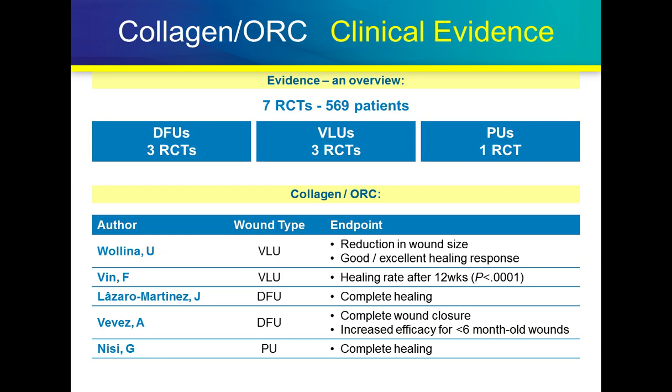So looking at clinical evidence for collagen ORC, there have been 3 randomized controlled trials in diabetic foot ulcers, 3 in venous leg ulcers, and 1 in pressure ulcers. And you can see as we go down there, the couple of venous leg ulcer ones had improved healing rates. One of these studies, Rob and I were involved in several years ago. There's another one in diabetic foot ulcer showing improved complete healing. Another one shows complete wound closure in DFUs, and then one shows complete closure in pressure ulcers. So it's pretty robust. And look at the numbers, 7 RCTs in 569 patients. That's a lot of patients when you pull all this data together.